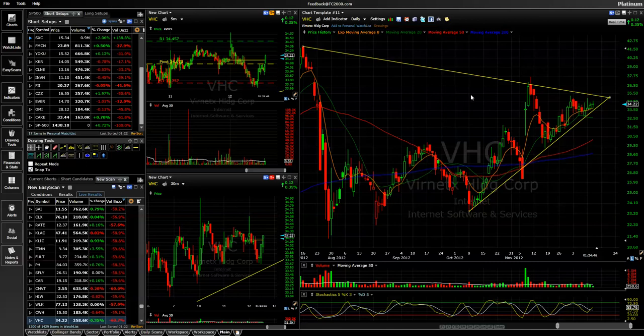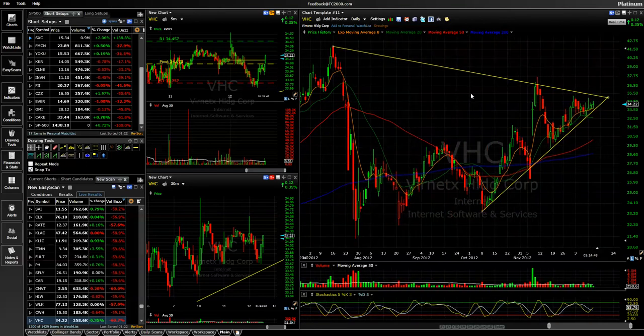You have a little bit of a cup and handle, but I think the chart's messy, and I think you could probably find some better. I think there's better trades out there with better edges than VHC. So look for those. VHC just doesn't seem like it has it.